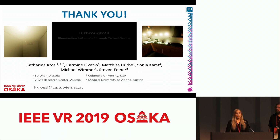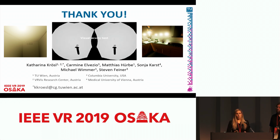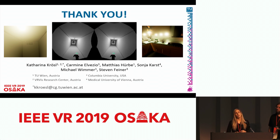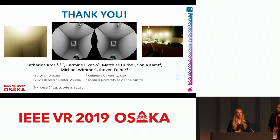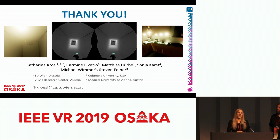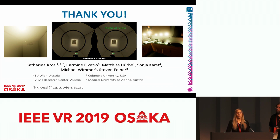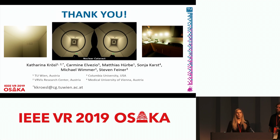And we would like to also test our simulation with patients in future work. So there is cataract surgery where basically this clouded lens can be removed and replaced by an artificial one. So it would be very interesting for us to have user study participants who used to have cataracts and have them then try our simulation and evaluate it. But yeah, this is going to be future work.